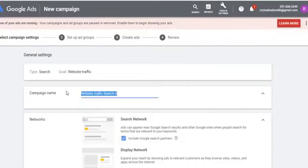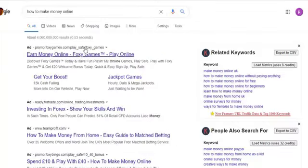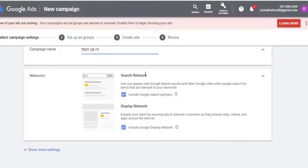So let's do this campaign name. I'm just going to put test CBYT. All right. Now you have two options down here. You have search network. Search network basically means when you go to Google, you type in how to make money online and your website comes up right up front. All right. That's search. Display network. Basically, Google has control over 2 million plus websites and they will display your ad on different website variations and you could start getting traffic from there as well.